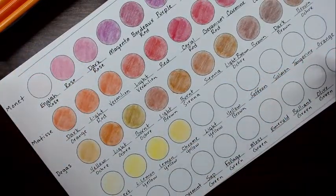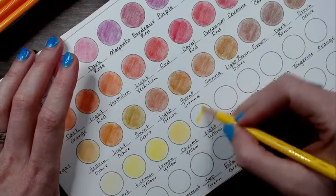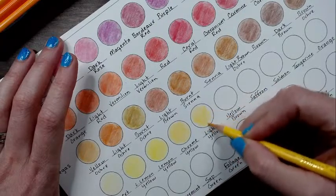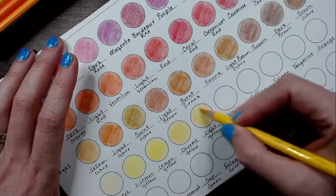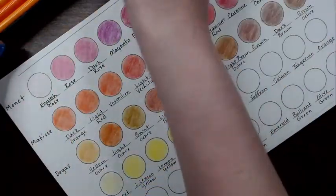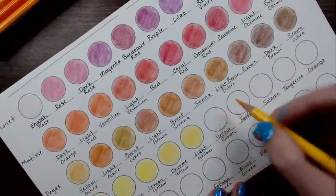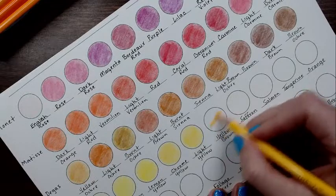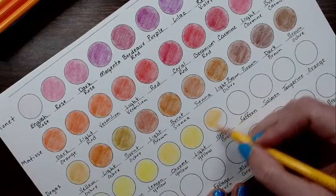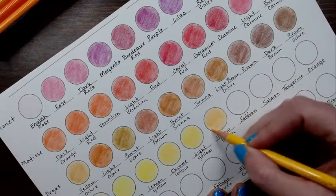Oil. It's oil. Oh, what do you mean? Oh, yellow brown. That's not the pencil crumbling. That is from me sharpening them, so.